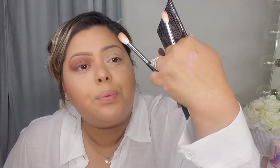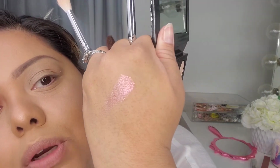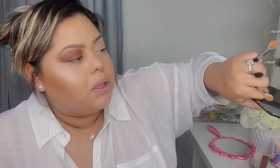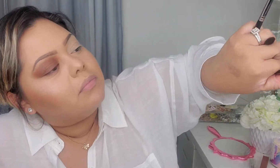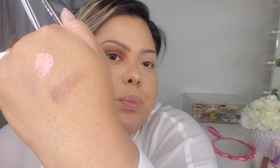But this is such a pretty color. Look how pretty. For all my Spanish speakers, it's really exciting. Oh, look how pretty. It has like a pink, purplish tone. Oh my God. It's like duochrome. How pretty, you guys. So that's pretty. And also, this is another, oh no, I'm not gonna do this one. This is more of a brownish purple, which I don't like. So I'm not gonna do that.